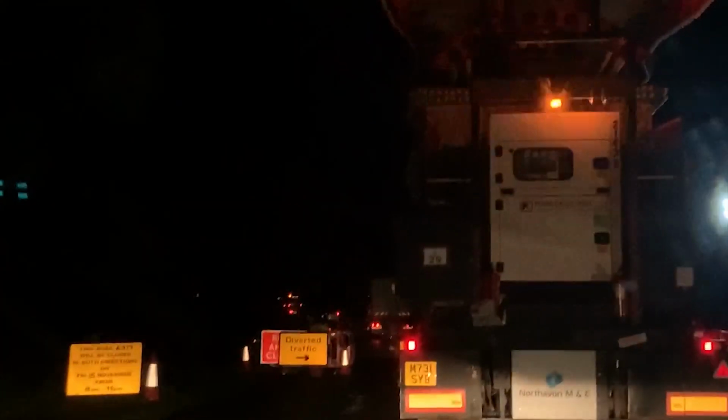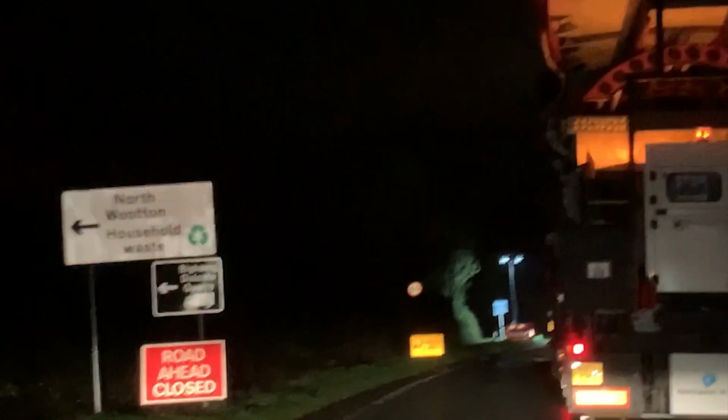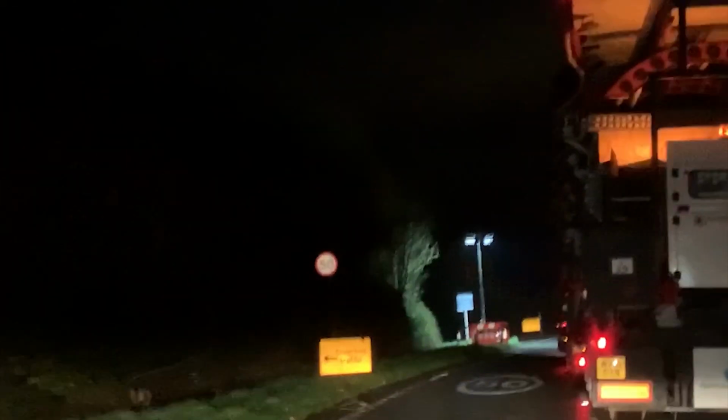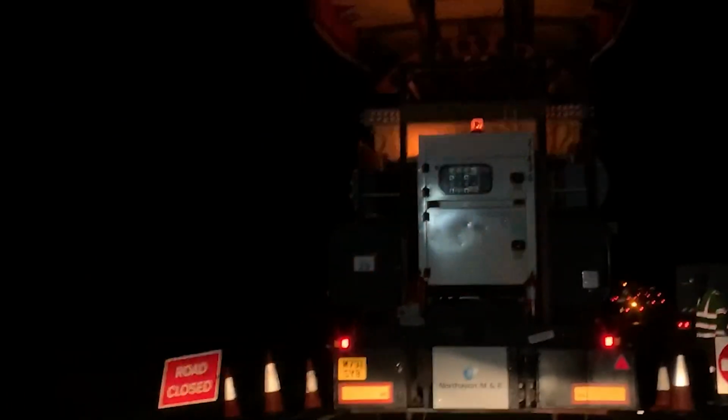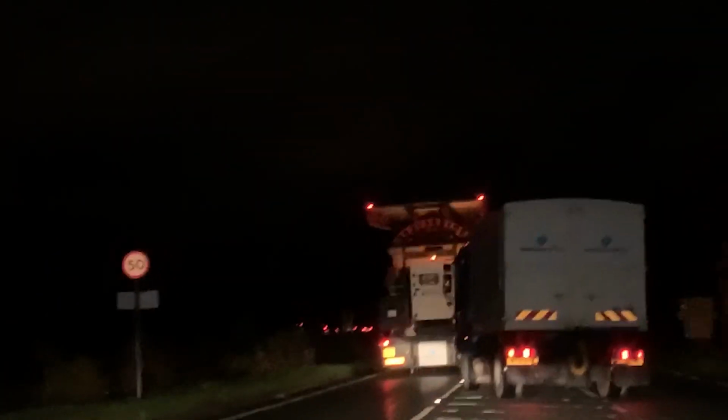So we've managed to get through Croscombe and we're now just heading up into the lineup for Wells. So we just arrived here in our position in the lineup.